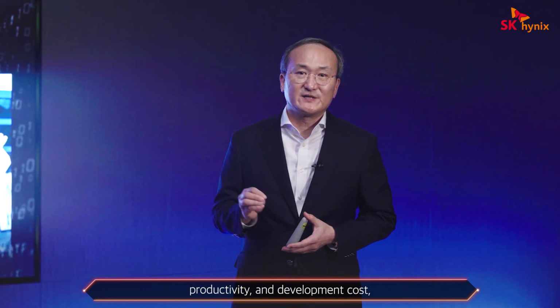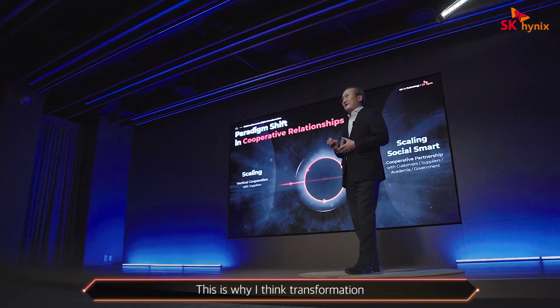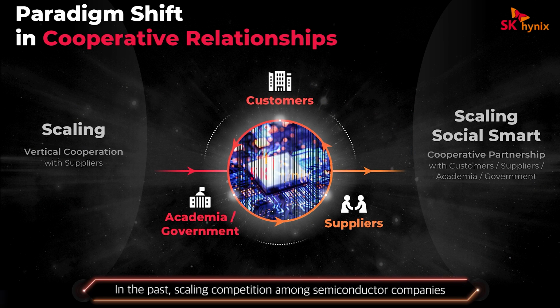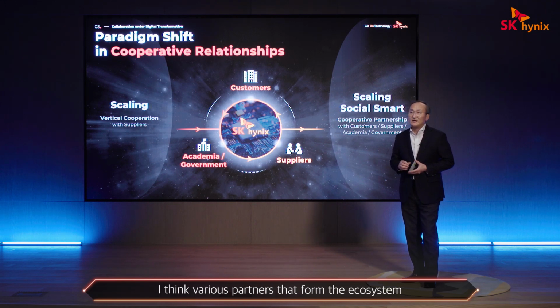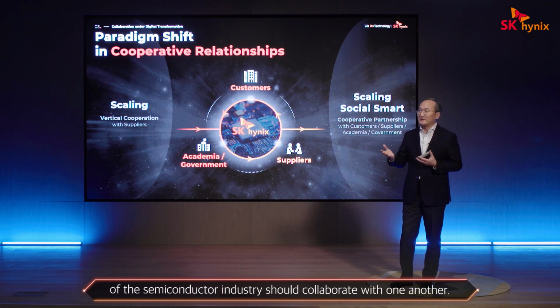All requires consideration of technology, productivity, and development cost, but none of them are easy to solve alone. This is why I think transformation is needed in the semiconductor industry. In the past, scaling competition among semiconductor companies and vertical collaboration with suppliers helped solve problems of technology, completeness, and productivity. But now, we face an era where we have to deliver not only scaling value, but also social and smart value. To make this possible, I think various partners that form the ecosystem of the semiconductor industry should collaborate with one another.